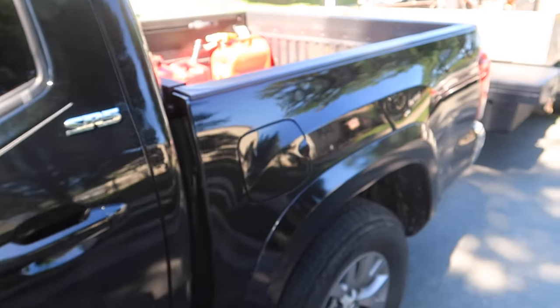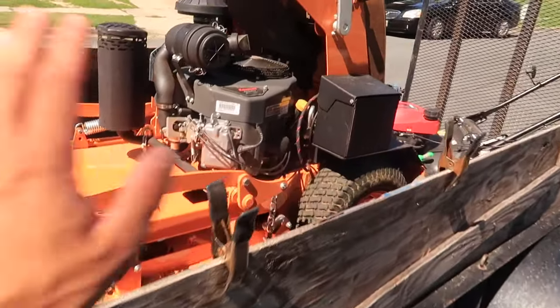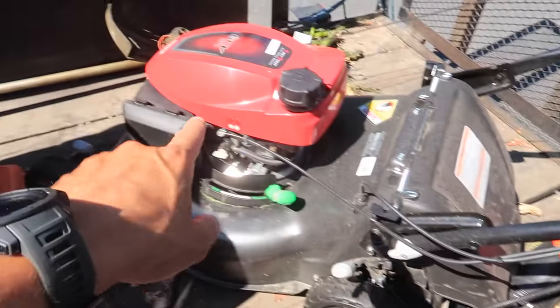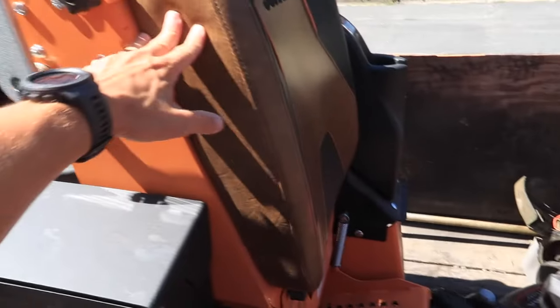So guys, before we jump into this video, I just want to give you a little bit of the setup here. This is my Tacoma truck. This is the mowing truck that I use, and my little landscaping trailer. This is the mower, the equipment that does it all. Right here we have an Echo trimmer, an Echo backpack blower. We have this GCV Honda push mower. This thing's a savage. And then we have this 32 stand-on.